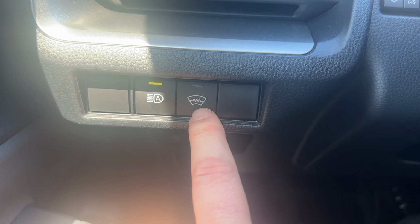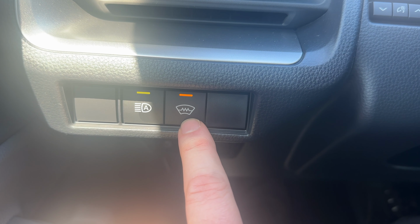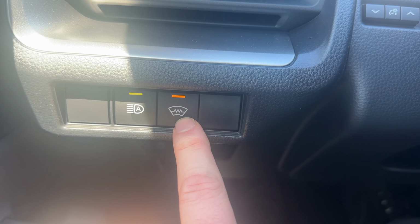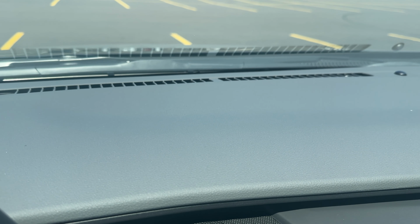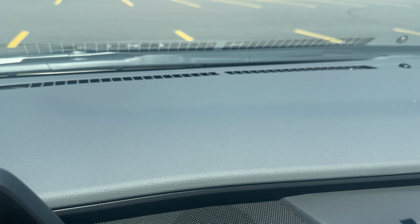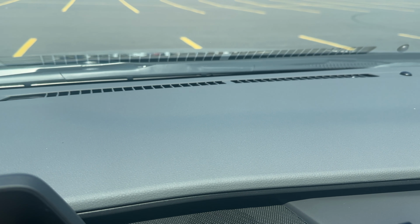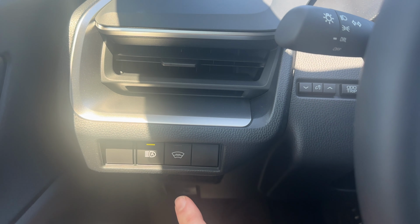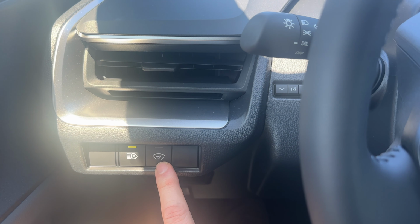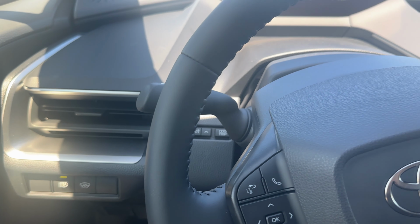And then this actually is a defroster for your windshield wipers. You can see the windshield wipers are down there kind of buried, and you can see how in a climate like ours in Northwest Pennsylvania, those could get frozen up. So that button helps to thaw the windshield wipers off to use them here in the Prius.